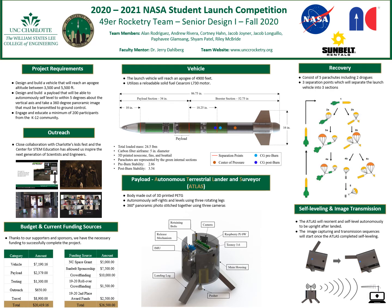So in the top right, you can see the recovery portion of the project. We're going to have 5 different parachutes. So the vehicle goes up, it separates into 2 pieces at apogee, it deploys 2 small parachutes, and then as it goes down, it deploys 2 more main parachutes. At 500 feet, the payload deploys.